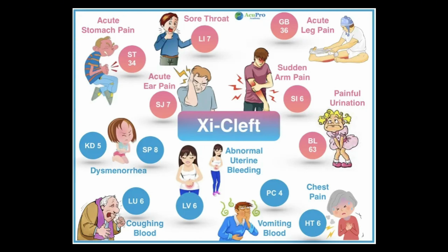Now, on top of it, both of them are related to blood, because this is uterus pain. So spleen 8 and kidney 5 are related to blood, because remember we said the Yin Xi-Cleft points relate to blood. They regulate blood. So this is perfect, because it's pain and blood together combined. So I always do those 2 points on women with dysmenorrhea.